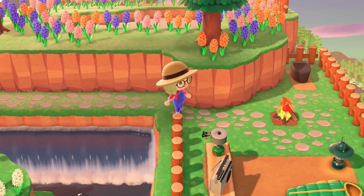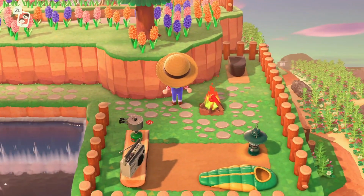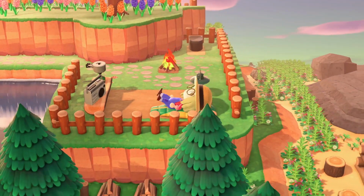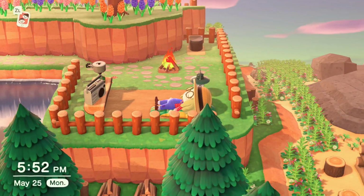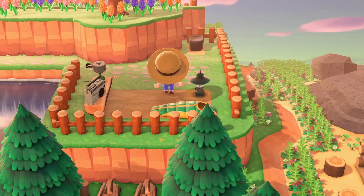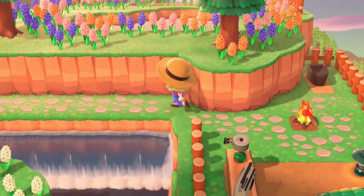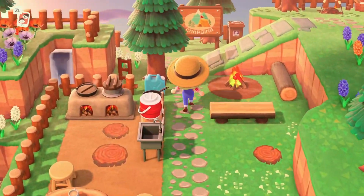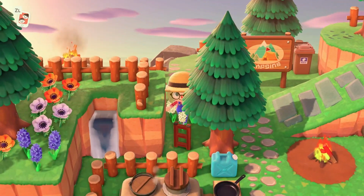If you don't want to camp with the rest of the crew, there's like a little solo area down here. A nice view of all the weeds on the beach. That's why we don't charge. And then down here, if you don't have a ladder, I can provide one.